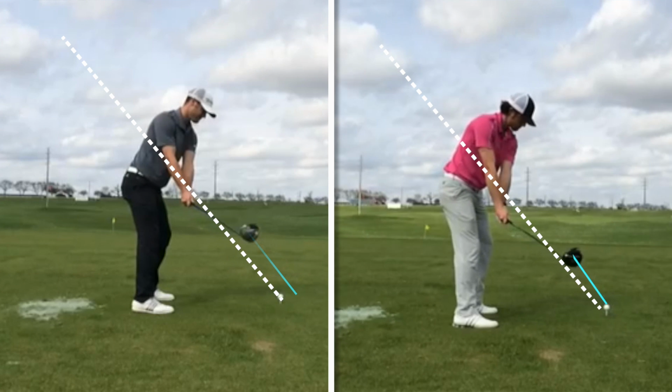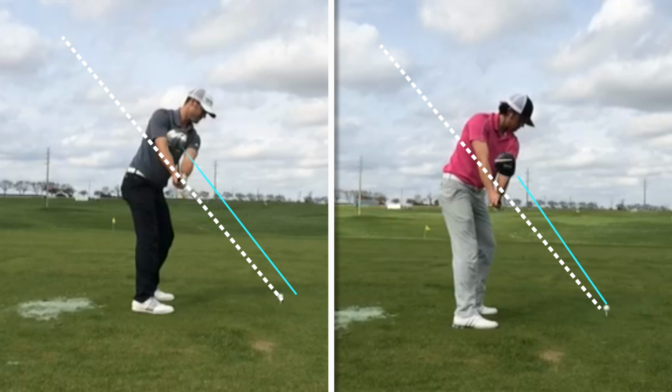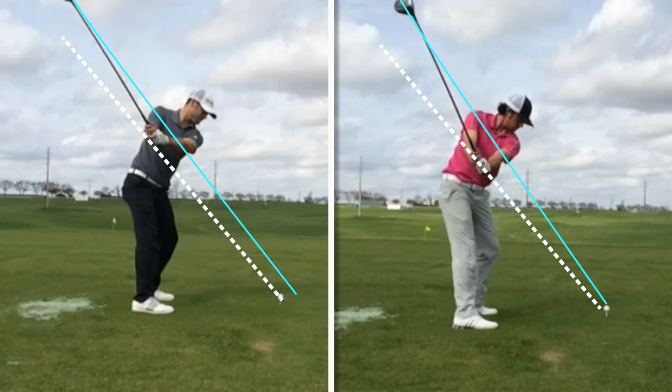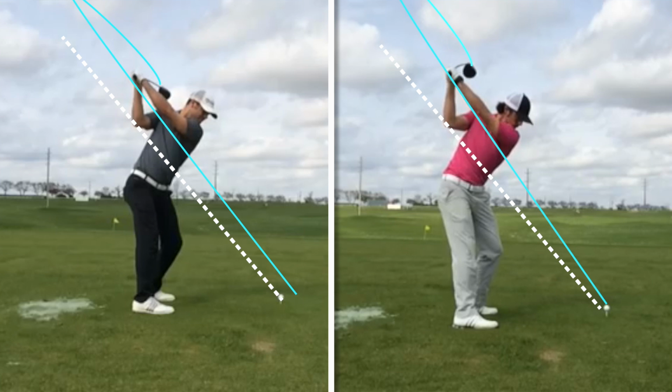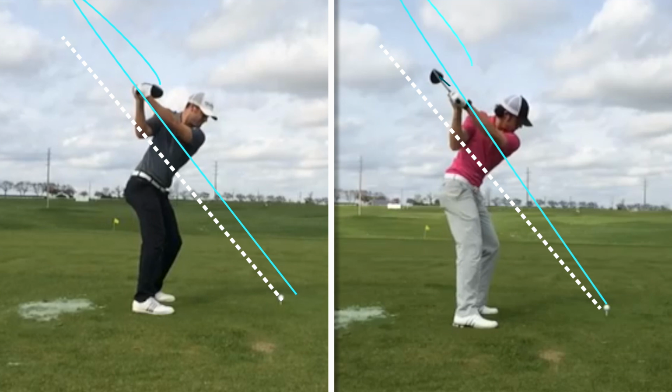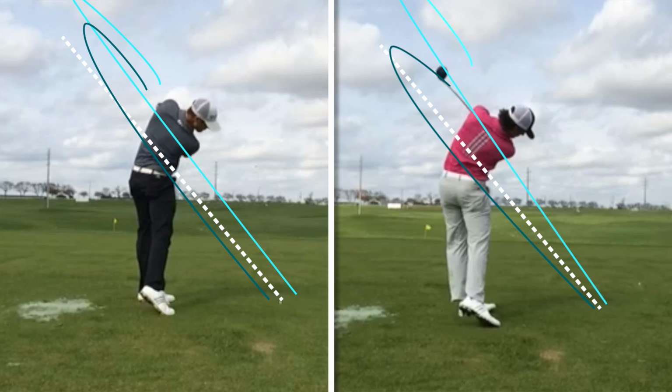Now what we're going to notice in the first move away, at parallel point one, is that Wes and George get the club in front of their hands, Piers. They do, the club is in front of their hands at parallel point one, and this sort of sets themselves up for a slightly steeper backswing. So as we go up to the top of the golf swing, because of this slightly steeper angle on the way back, that enables them then to start the downswing with the lower body and shallow the golf swing out.